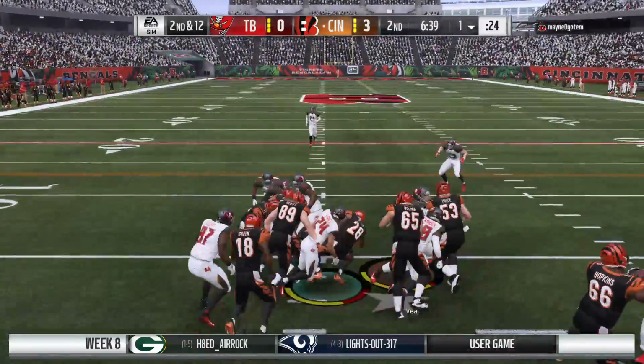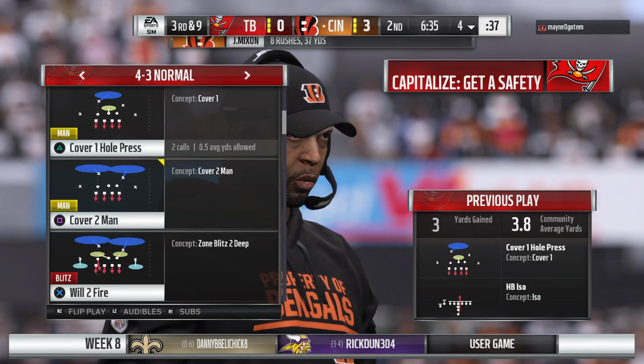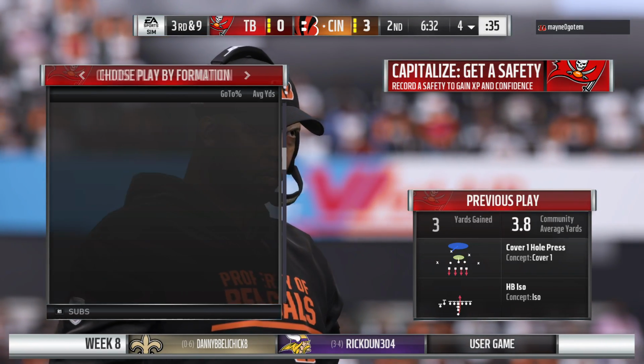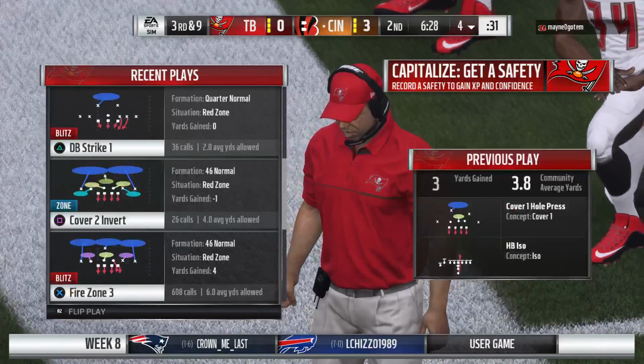They'll stay on the ground. Mixon again. And he's going to be taken down shy of the 5-yard line. It's a gain of maybe 3, but it's going to leave him with still about 8 or 9 to go on 3rd down.